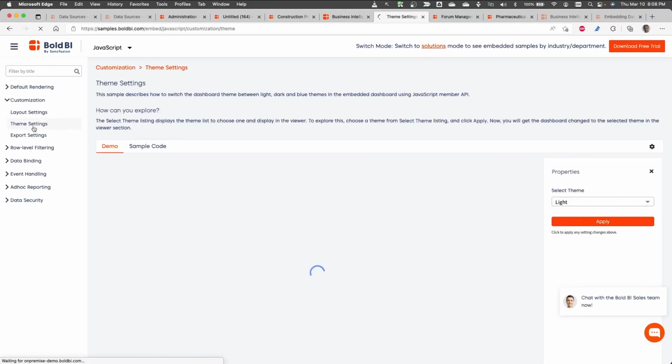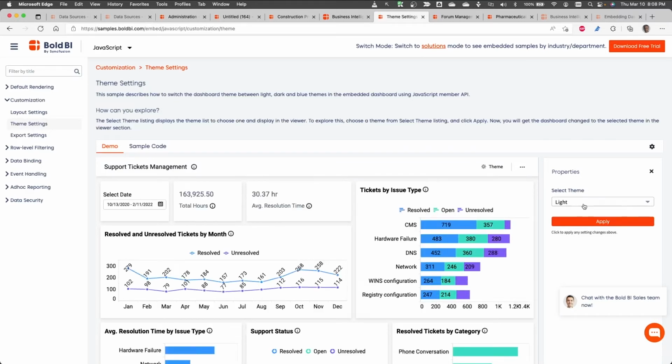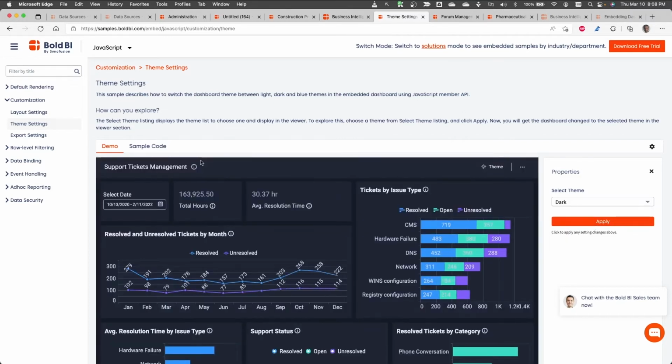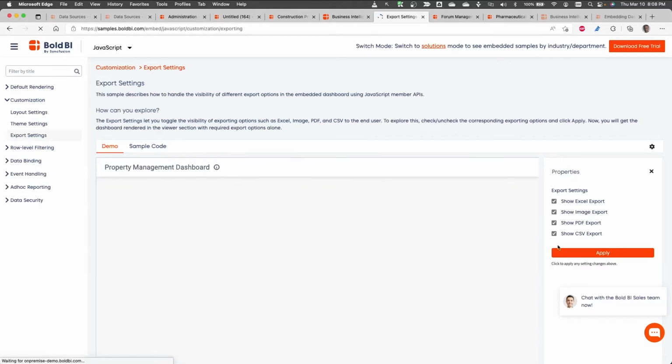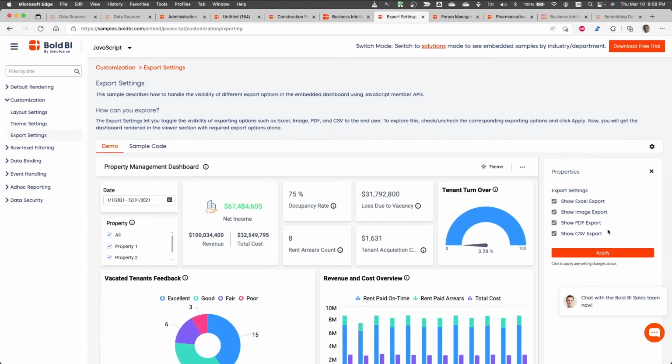There's also complete support for themes. If you have a specific theme that you would like the dashboard, the analytics system, to follow, then you can apply that. We ship with a few themes out of the box, but it's very easy to create your own themes and to have the dashboard match your interface. We have rich support for embedding and exporting when embedding. You can have Excel export, image export, PDF, CSV, pretty much any option that you would need to have the data sent over as, and you can do that out of the box without writing any extra code.